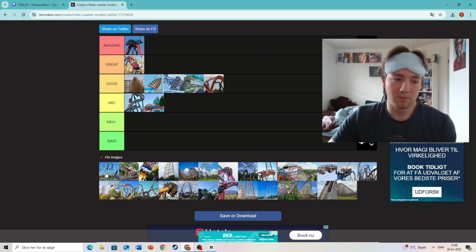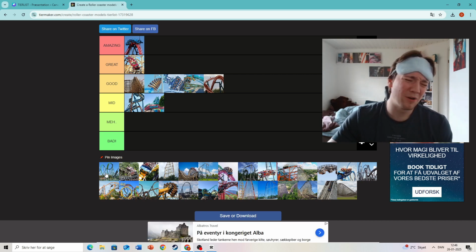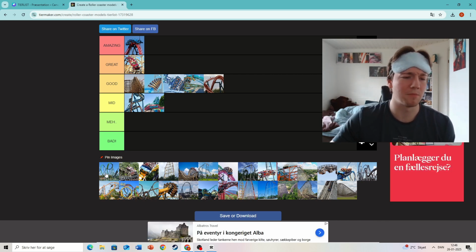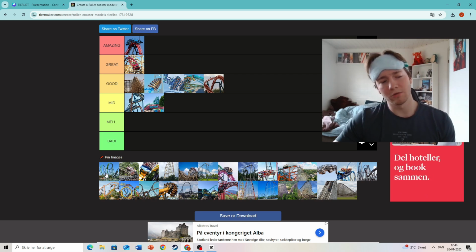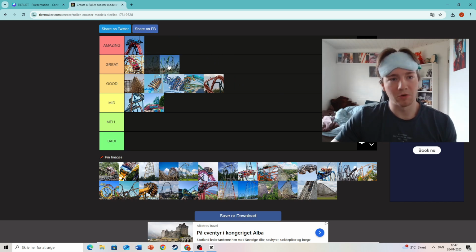It's very forceful. But you know, we got the typical B&M layout right here. Well, we got this incline launch on the Hulk, but the punch on this launch isn't even that great in my opinion because it's a tire launch. But I've also ridden Kumba, and that's another great one. Amazing, great, good. I think I'm gonna place this one in great.